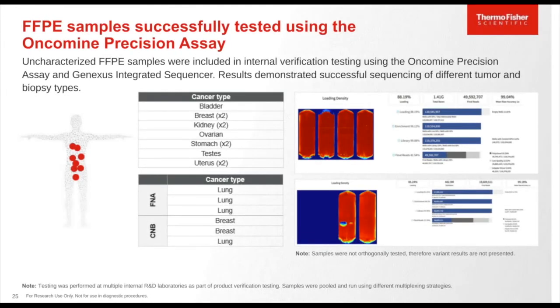So this slide goes over the performance of the uncharacterized FFPE samples that were successfully tested using the Oncomine Precision Assay. These samples were included in our internal verification testing, and the results demonstrated successful sequencing of these different tumor and biopsy types, right?